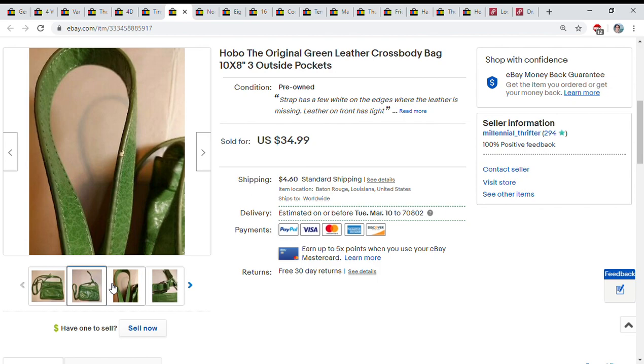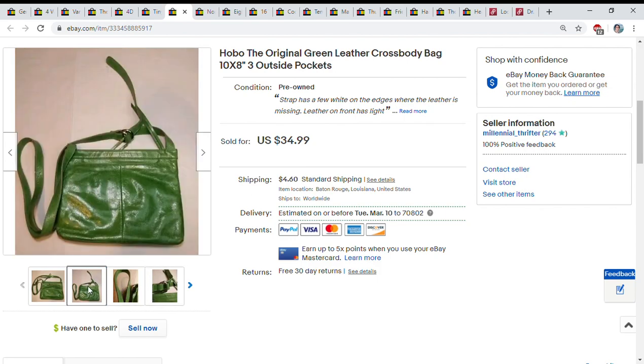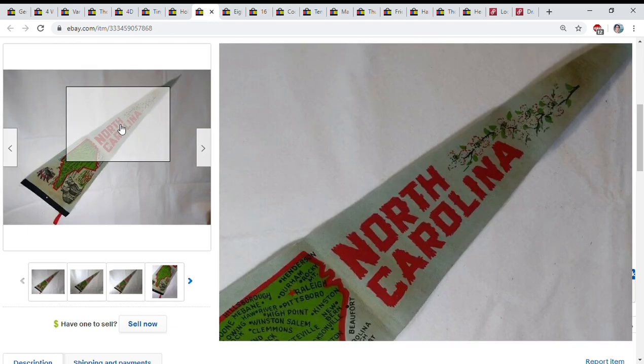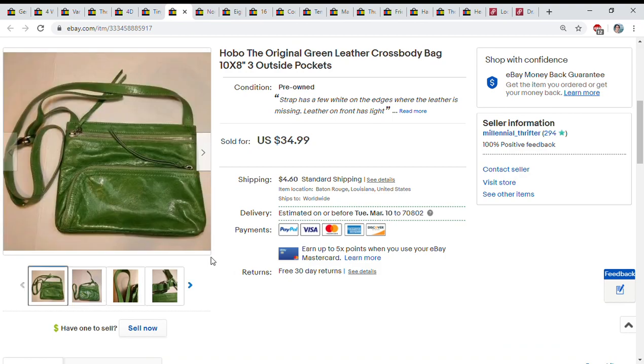I don't remember if I even got feedback for this, but I shipped it as carefully as he wanted and hope he was happy. Oh, by the way, that purse sold really quickly, like within a week, so that's why I'm saying it's a bolo. If you can get it in and out, that's always a plus.